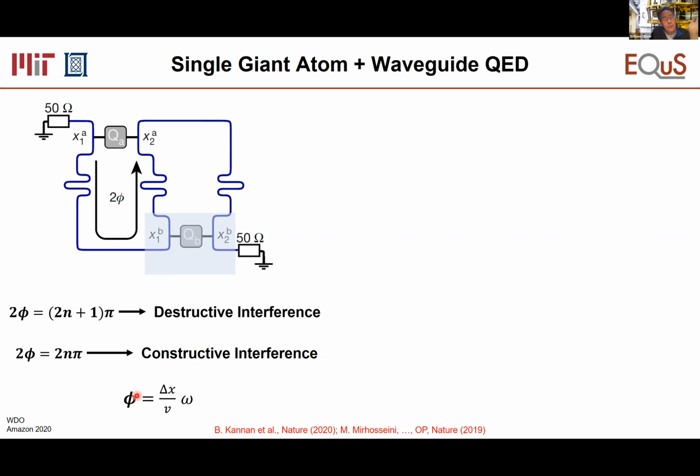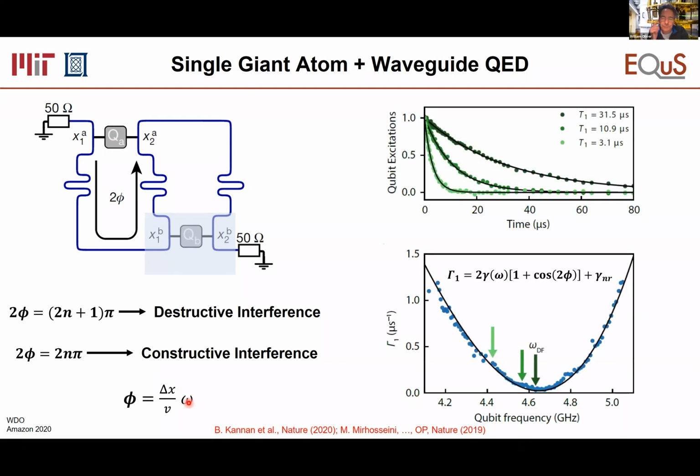And that phase is related to, of course, the distance between the 2 points, the velocity of a photon at the qubit frequency between these 2 points, which is roughly constant. And of course, the separation is fixed. We fabricate it this way. But the frequency we have control over. That's a knob. We can tune our qubit frequency so the photon it emits will have that frequency. And that's how we tune the phase.